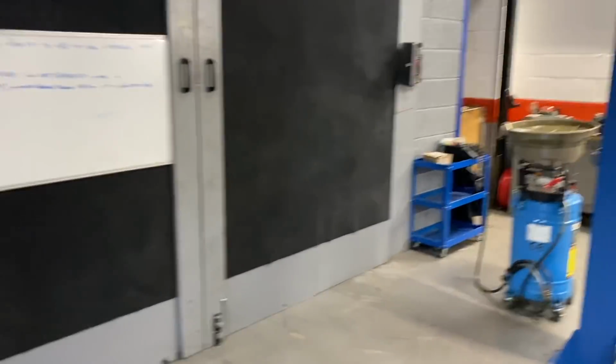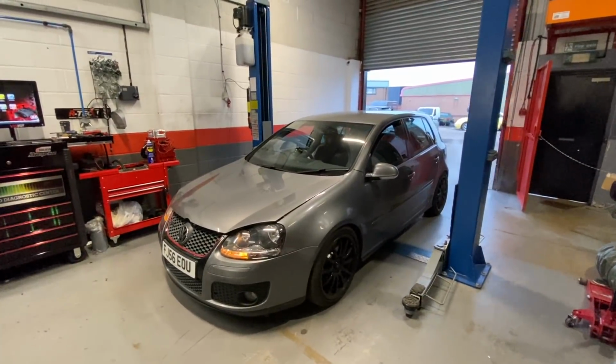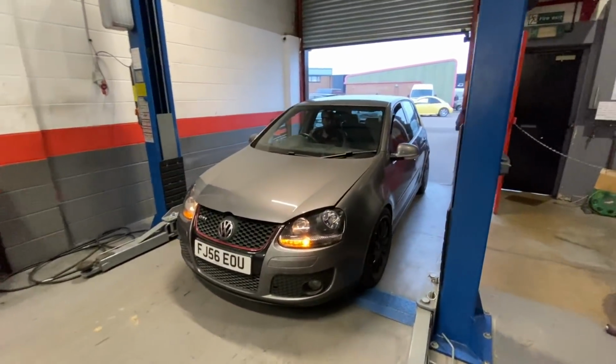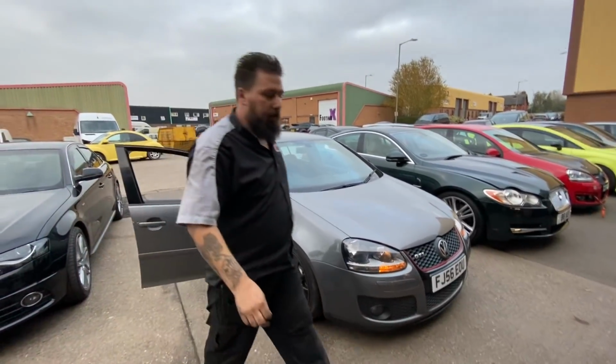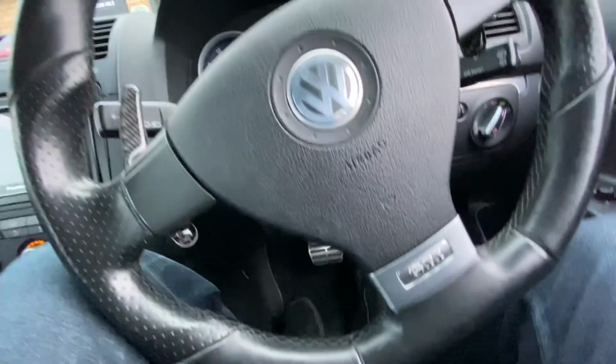Car's back down. Take it for a spin on the block. See how it is. Finally sat down after. We'll see how it goes. See if it fixes it. Otherwise we'll just come back again on another day.